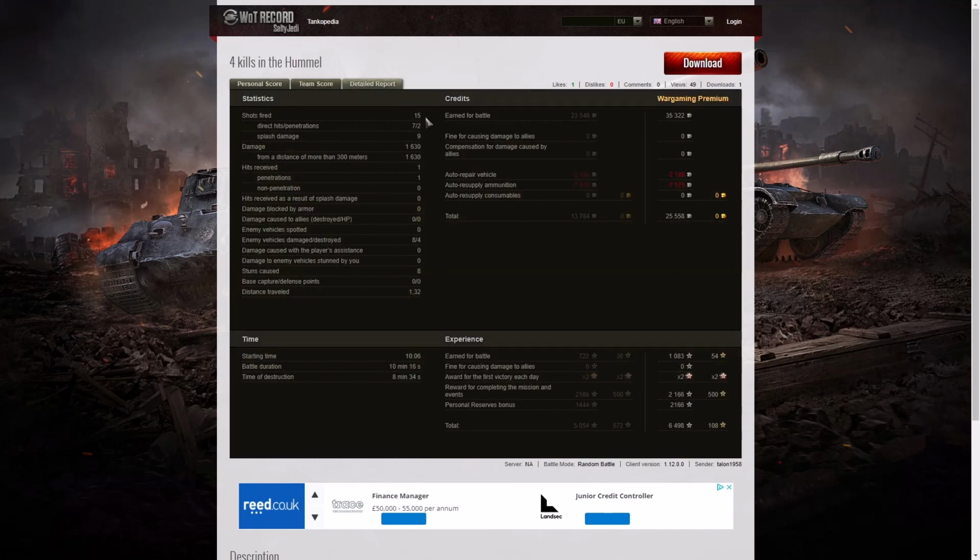She fired 15 rounds in this game, got 7 direct hits and 2 penetrations on the enemy, which included that Super Hellcat, which she smacked in the rear just after he killed the T67. And I'm sure the T67 driver was very pleased to see the Hellcat blow up a moment after he was taken out. That's kind of instant karma, instant revenge. 9 splash on the enemy as well. 1,630 hit points of damage, all of it done at more than 300 meters.